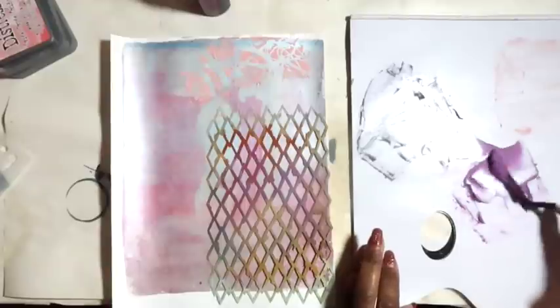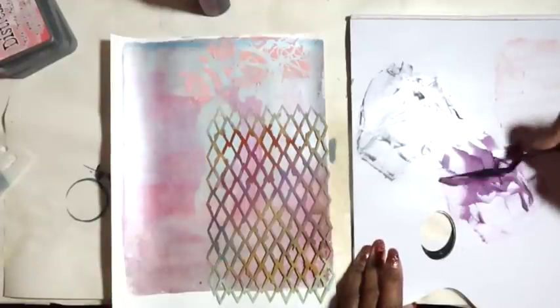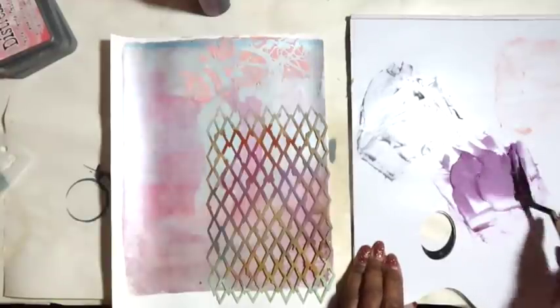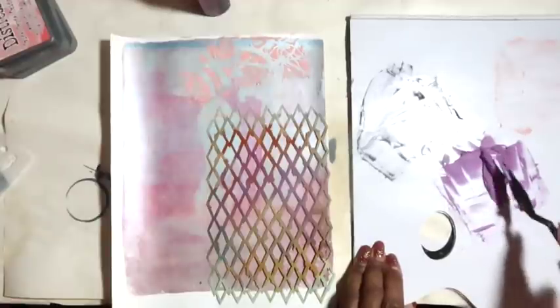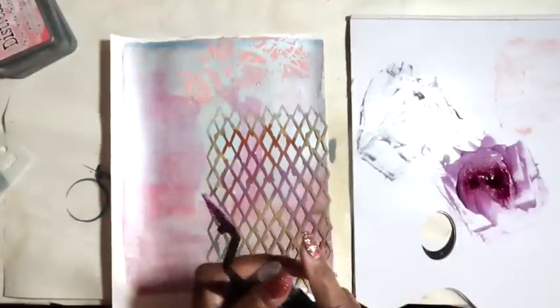If you're curious about the dye inks, at least just get one. They're not that much. I think they're $4 something or something like that. They're not expensive, and they go a long way because you get a lot in the bottle.